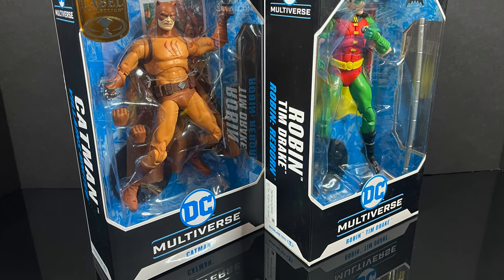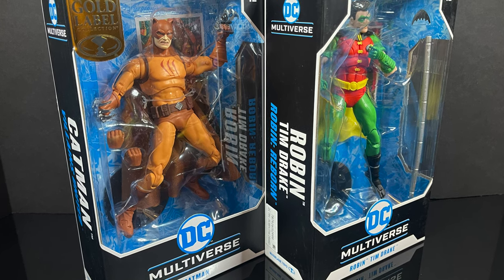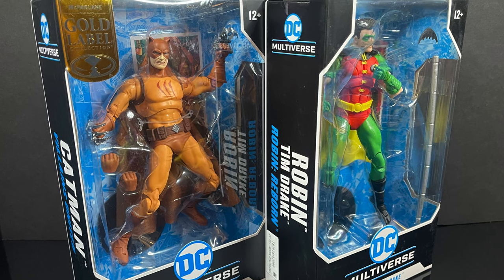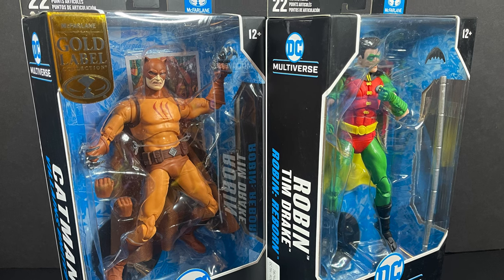Sit back, relax, grab yourself a nice hot cup of coffee. This is a look at the brand new McFarlane Store Gold Label exclusive Catman and, available everywhere that McFarlane sells his wares, Tim Drake Robin.